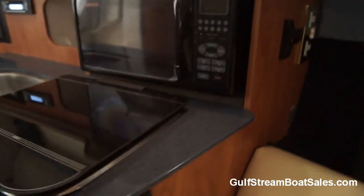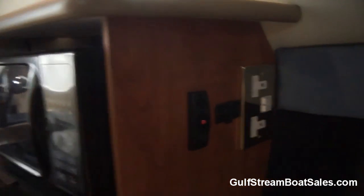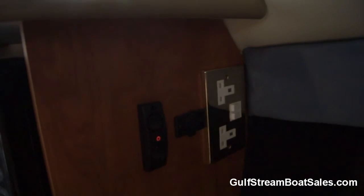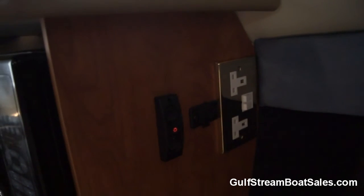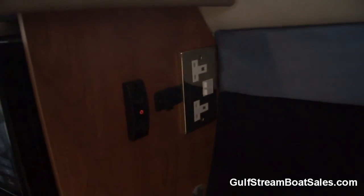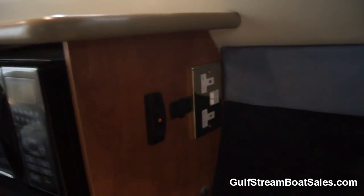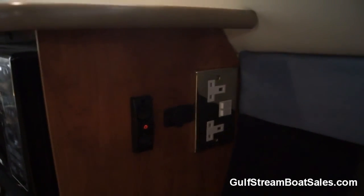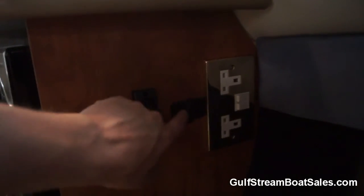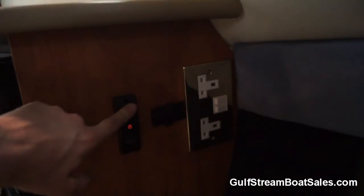The boat does have 240 volt shore power as well, and it's already been swapped over to proper UK sockets. Although it's a 240 volt system, these European boats still come from the factory with American sockets, so it's a bit of a nuisance having to use American sockets and plug adapters. So this one has had the socket swapped over to UK style plugs, so that's great. You've also got a little 12 volt power output here, and then switches for your cabin lights and stuff.